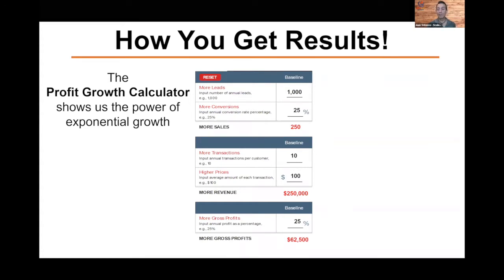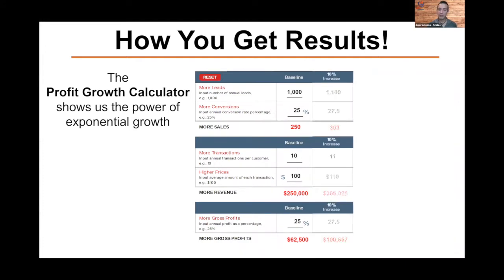So what happens if we just increase it by 10%? We take these 5 areas and we increase each one by just 10%. Now, what I want you to look at is that more revenue.